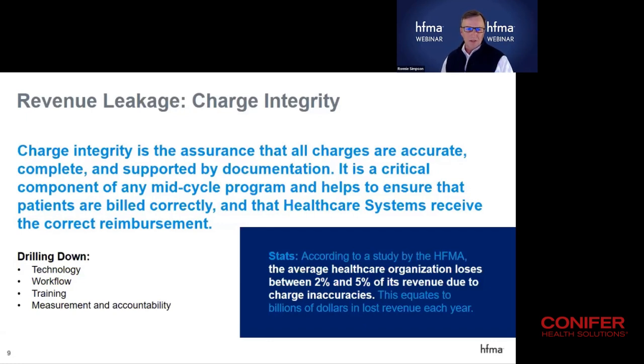Another thing we've seen is to have charge capture statistics, such as late charge percentages, tied to some of the clinical leadership incentives, right? We've seen that. That's been a very healthy solution, and it really gets the clinical leaders engaged and following along with their revenue.